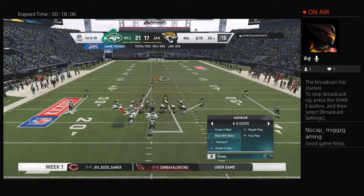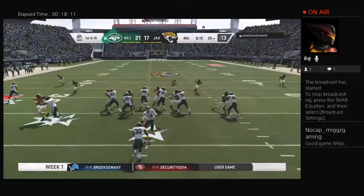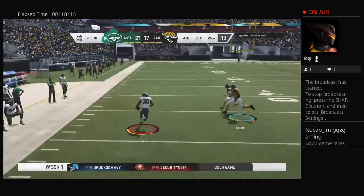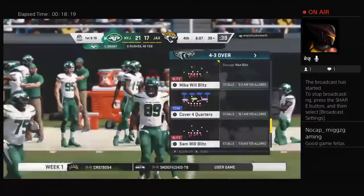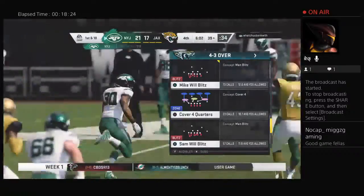Darnold now 5 straight completions here in this second half. 1st and 10. This is Grant. And he's got room. And able to rip off a big chunk of yardage before being dropped inside the 40. 36 yards on the play.